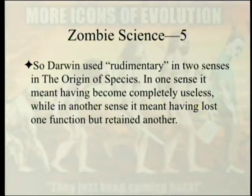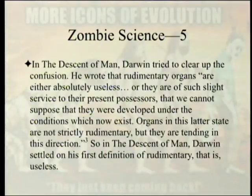So Darwin used rudimentary in two senses in The Origin of Species. In one sense, it meant having become completely useless, while in another sense, it meant having lost one function but retained another. In The Descent of Man, Darwin tried to clear up the confusion. He wrote that rudimentary organs are either absolutely useless or they have such slight service to their present possessors that we cannot suppose that they were developed under the conditions which now exist. Organs in this latter state are not strictly rudimentary, but they are tending in this direction. So in The Descent of Man, Darwin settled on his first definition of rudimentary, that is, useless.